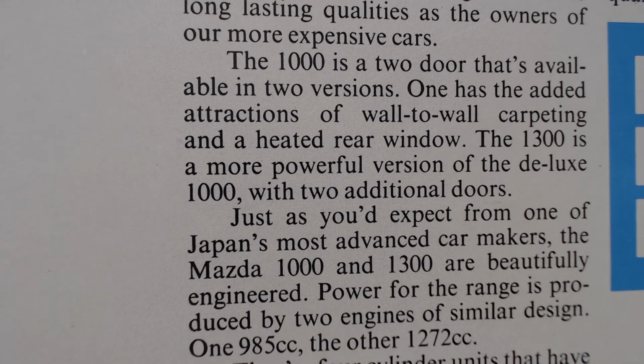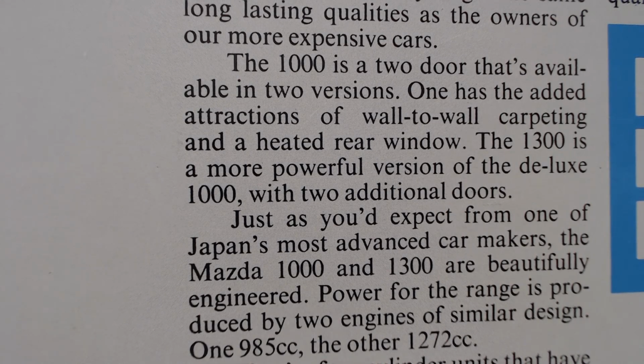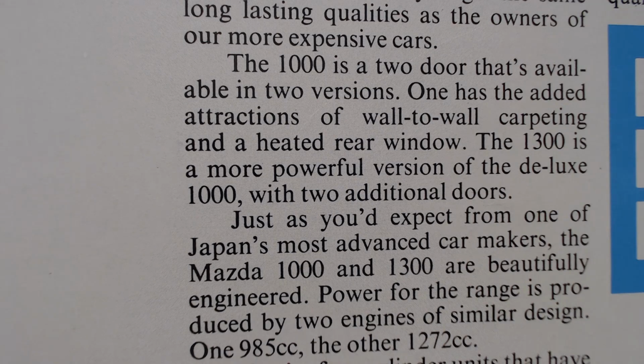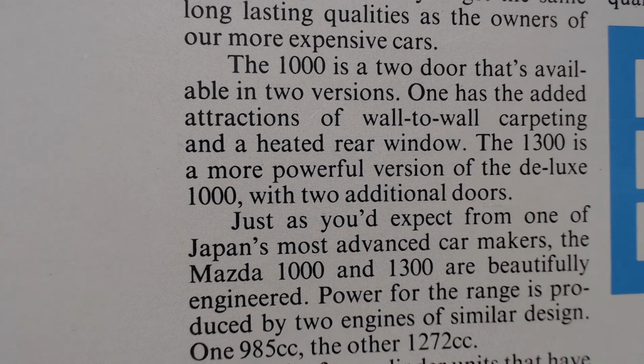The 1000 is a two-door that's available in two versions. One has the added attractions of wall-to-wall carpeting and a heated rear window. The 1300 is a more powerful version of the deluxe 1000 with two additional doors. Just as you expect from one of Japan's most advanced car makers, the Mazda 1000 and 1300 are beautifully engineered.